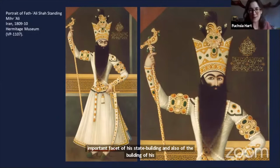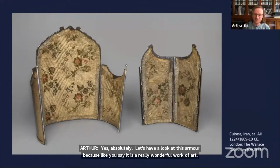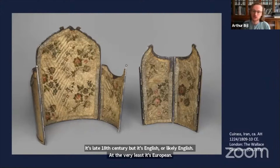What we need to know from you now is more specifically about this wonderful piece that we're going to look at. Yes, absolutely. Let's have a look at this armor, because it is, like you say, a really wonderful work of art. And I'm going to do something slightly unusual when it comes to looking at arms and armor. I'm going to look at the inside first. As you can see here, it has a very attractive lining, which we believe is the original lining. It is late 18th century, and it's English, or likely English. It's at the very least European. And it's a really high quality velvet, very carefully made, and attached to the armor with gold thread.